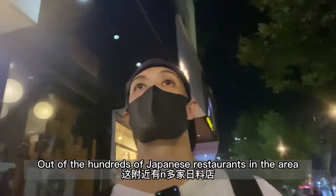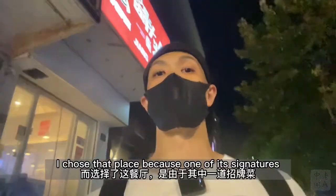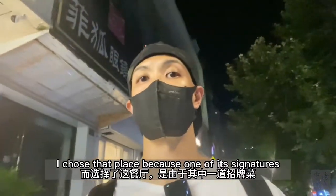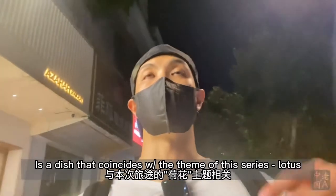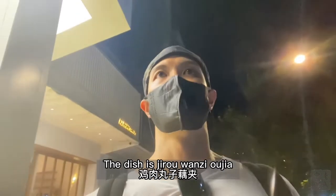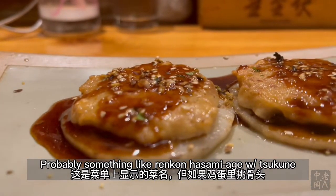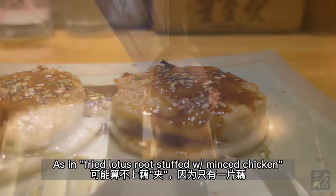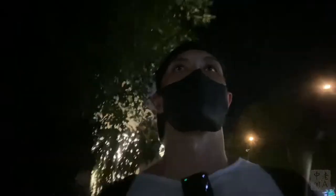Out of the hundreds of Japanese restaurants in the area, I chose that place because one of its signatures is a dish that coincides with the theme of this series, Lotus. The dish is 鸡肉丸子藕夹, probably something like renkon hasamiyage with chukune, as in fried lotus roots stuffed with mint chicken.